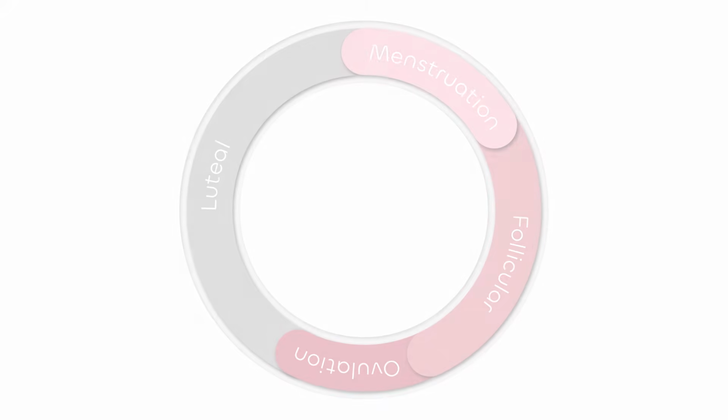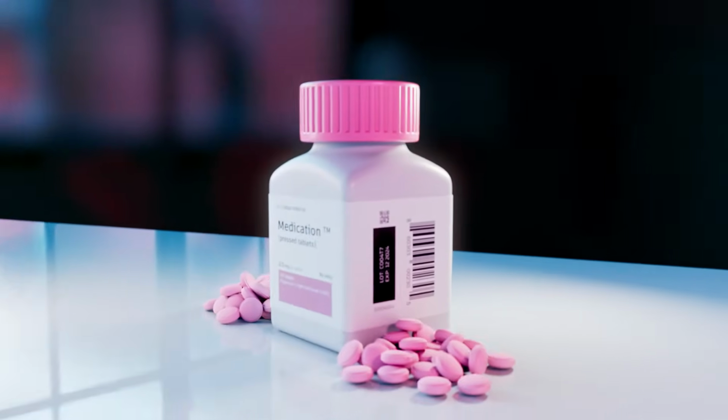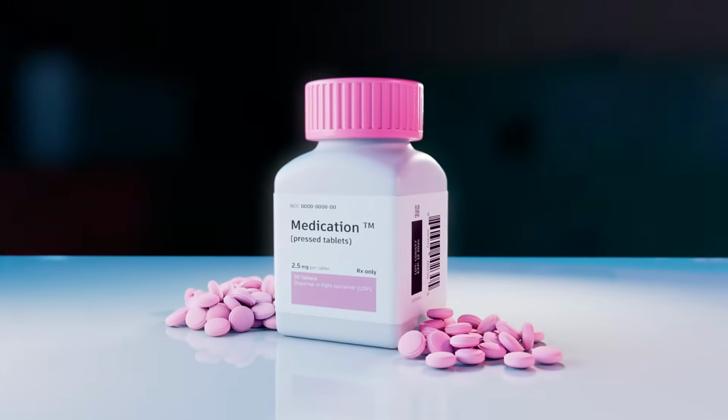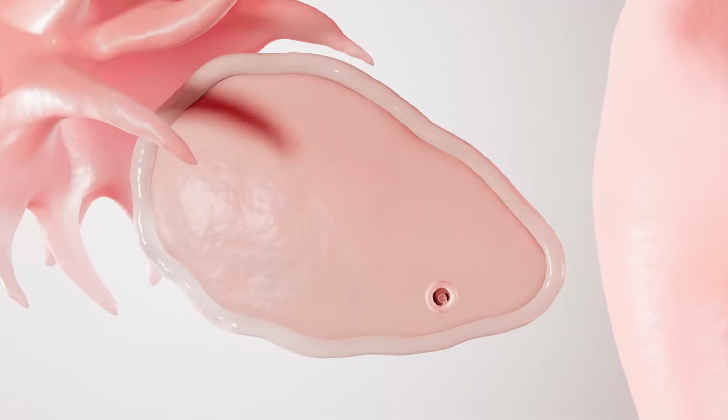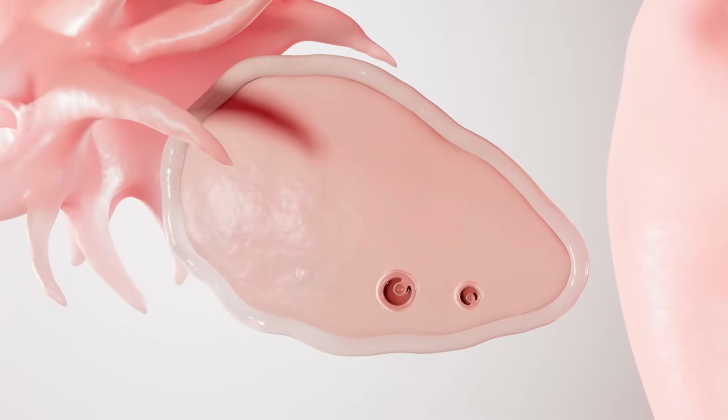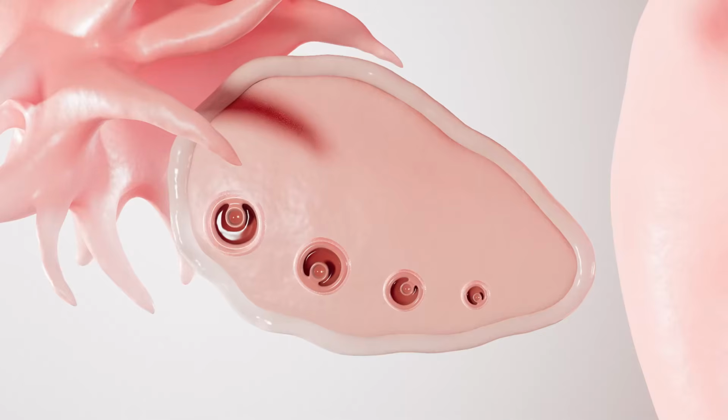The first day of your period will represent your day 1 and start the tracking of your cycle. Patients who do not have a regular menstrual cycle on their own may need to take medication to initiate a period. After menstruation concludes, the next phase is the follicular phase. During this phase, 1 or more eggs in your ovary will mature. This maturation process is vital to the success of your IUI procedure.